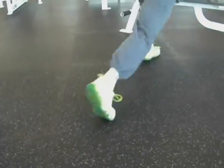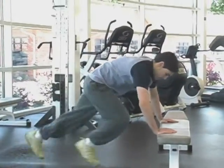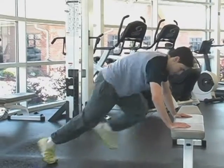Be sure to move as quickly as possible. You don't want to pause in between each step. Instead, push off the balls of your feet. You want to do this for 30 seconds.